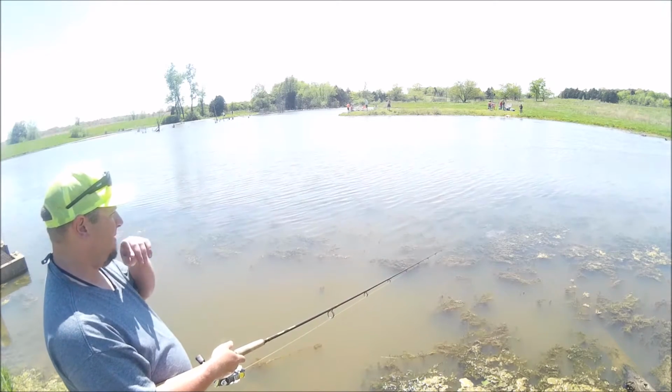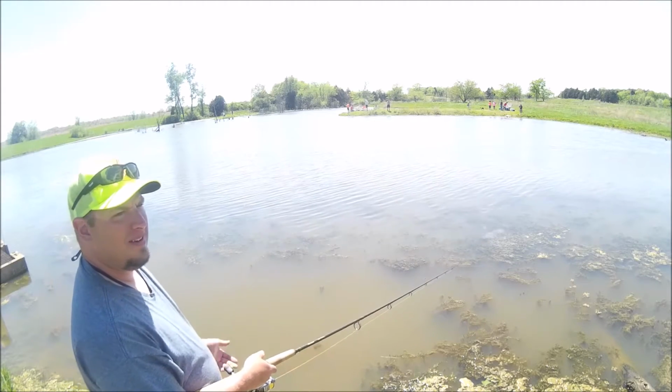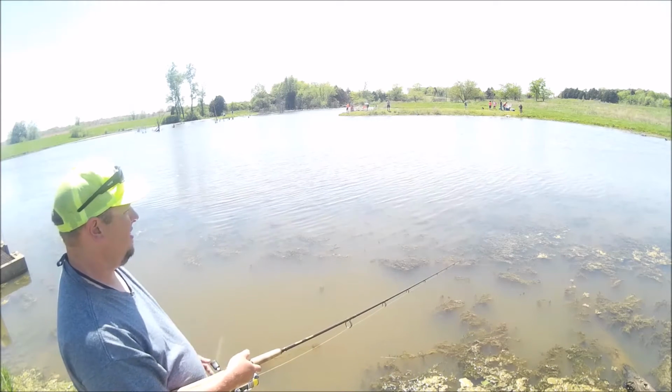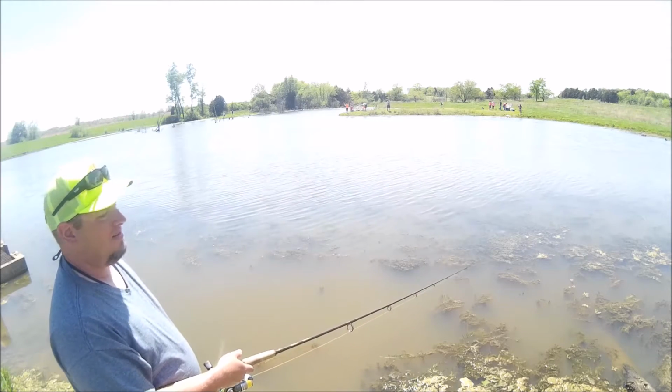For some reason this year already, I have caught several catfish, usually on the bluegill rig, but for some reason this year, all the catfish that I've caught have been 5 or 6 pound big ones. Those don't eat very good.